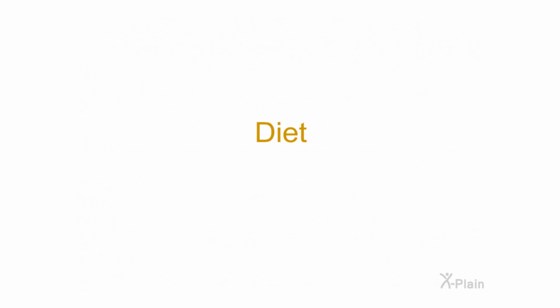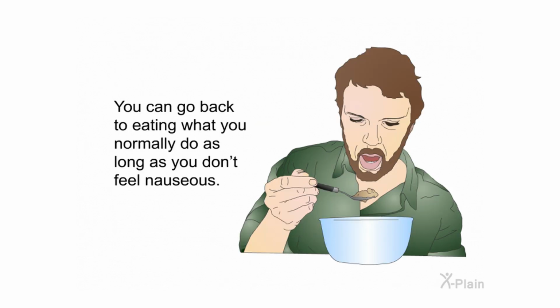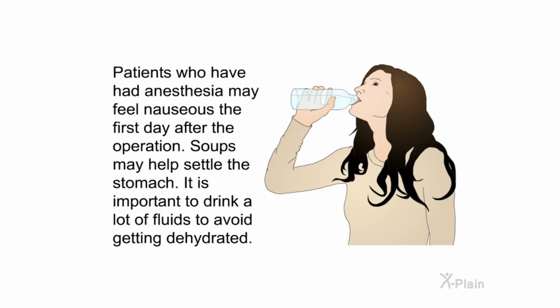Diet. You can go back to eating what you normally do as long as you don't feel nauseous. Patients who have had anesthesia may feel nauseous the first day after the operation. Soups may help settle the stomach. It is important to drink a lot of fluids to avoid getting dehydrated.